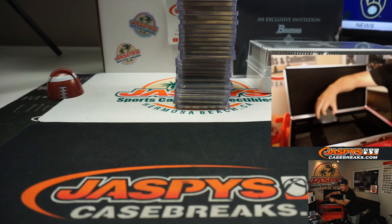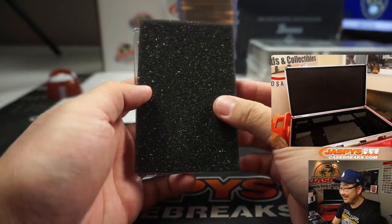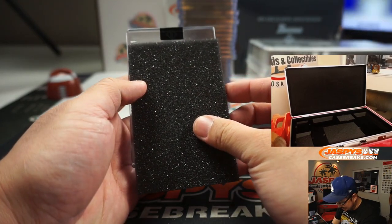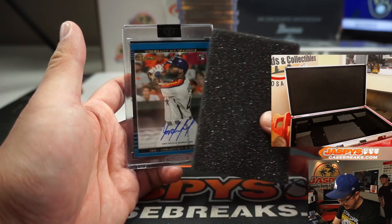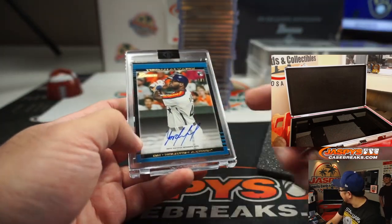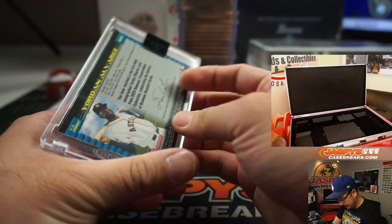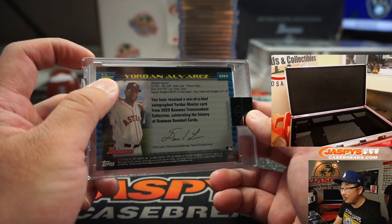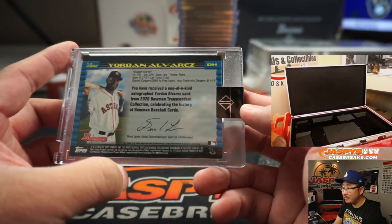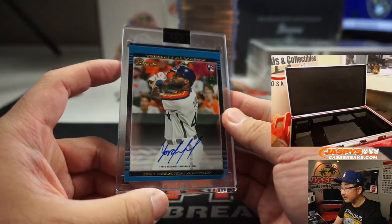So I'm going to bring this to this camera right here. You see it? It's not going anywhere. That's the Yordan Alvarez, and there it is. Because it's the Yordan and the Vlad. Is that like 90s? One of one. That's super cool looking, actually. It says 2002, maybe, so it must be. I think that's the Pujols.